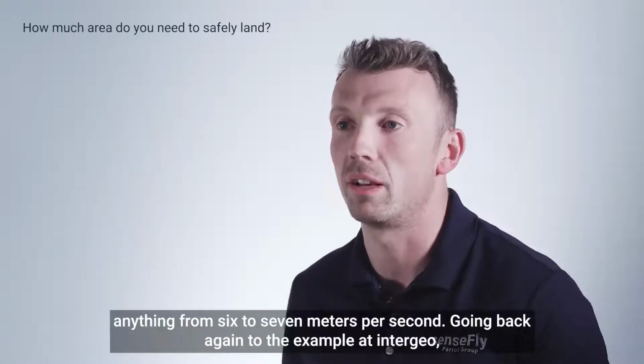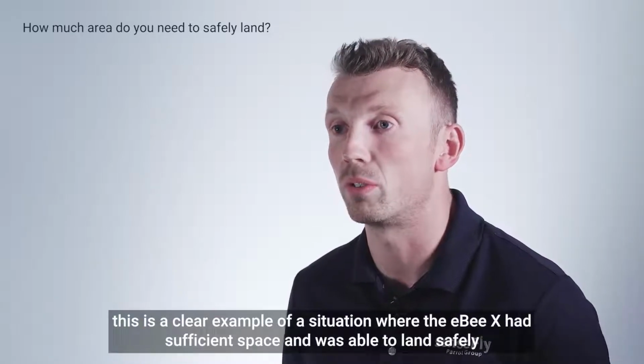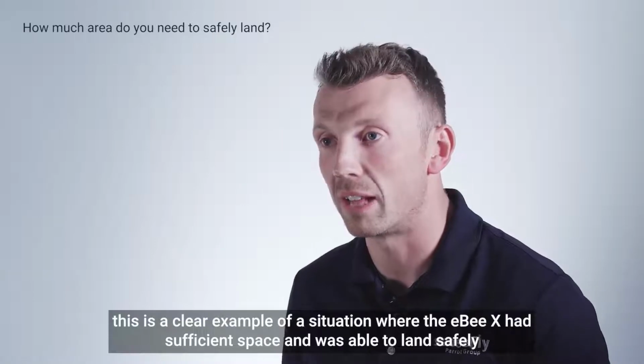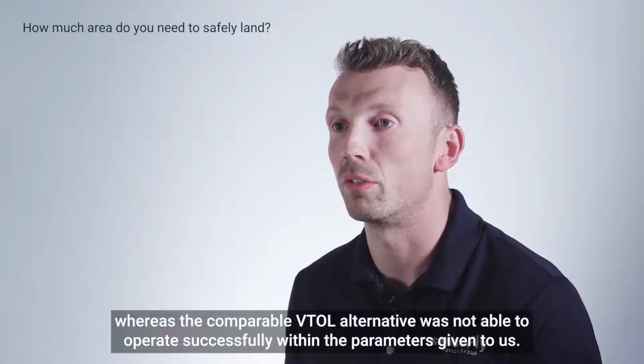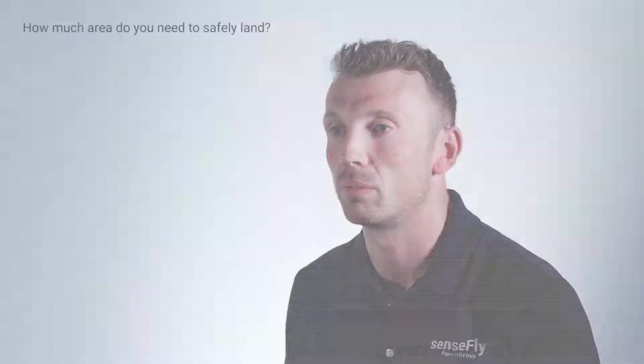Going back again to the example with InterGeo, this was a clear example of a situation where the EBX had sufficient space and was able to land safely, whereas the comparable VTOL drone alternative was not able to operate successfully within the parameters given to us.